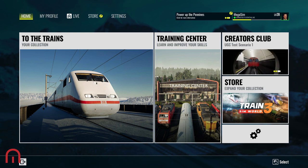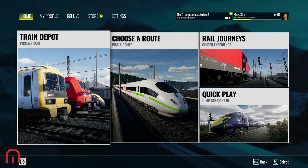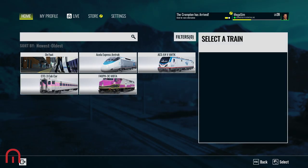Hello everyone. The embargo has been lifted. We are having a look at Train Sim World 3 and one in particular, the NEC New York Trenton. As we know, there are some differences that have happened that have come out today. I've not got access to everything, I will admit. For example, Boston Sprinter, I believe, hasn't been updated yet. Let's just have a look.